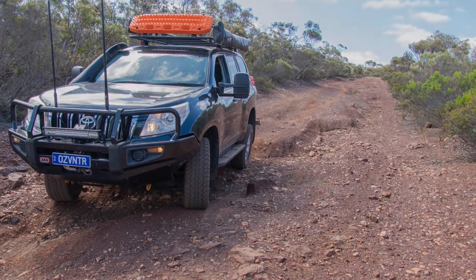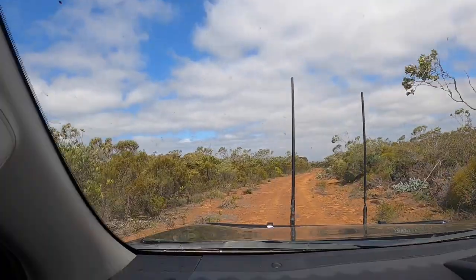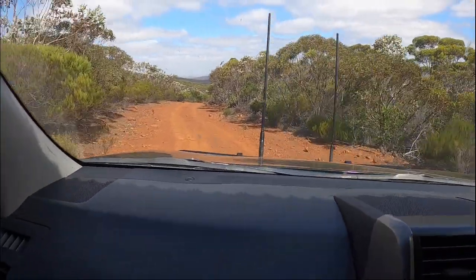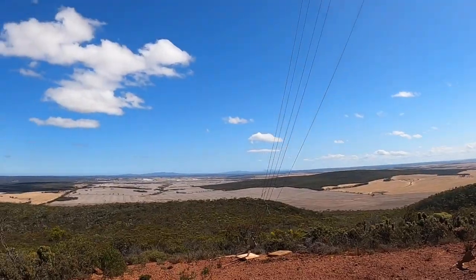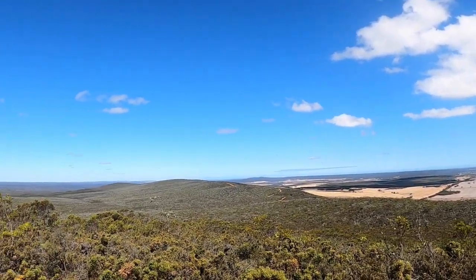It also runs along the motocross track, so you keep seeing all these flags and side tracks. Don't take them, they're for the motorbikes. We did do a bit of a side track just up to the top of the hill where the radio towers was, and the view from up there is probably the best view from the whole area.